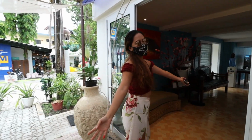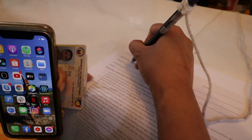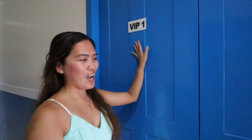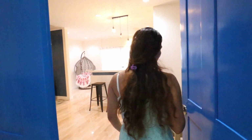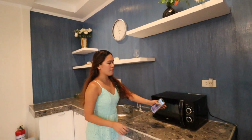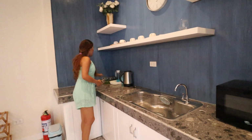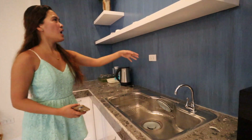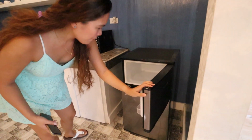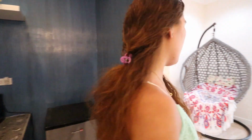So this is their reception. We checked in yesterday, so I'll just show it to you. We'll be staying here in VIP 1 at PESCADORES SEAVIEW Suites. So come inside guys. As you enter the room, you can see their mini kitchenette. Here we have an oven, a microwave oven, and other appliances, where you can heat water, plug in here. And here is a mini refrigerator. You can store your food if ever.